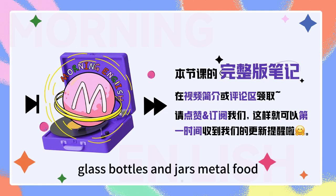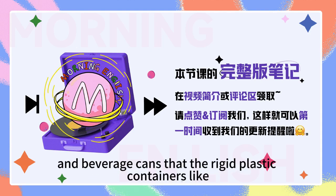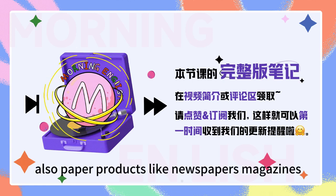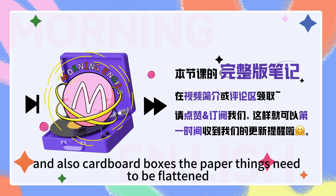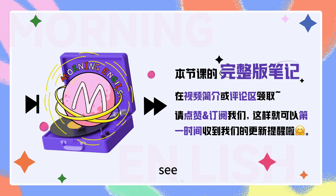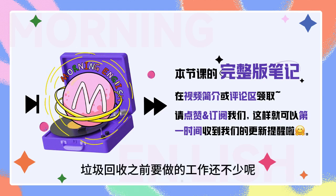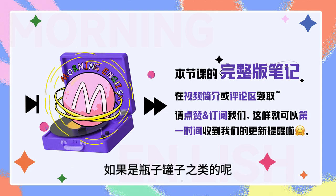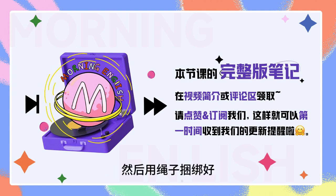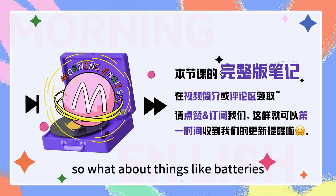Glass bottles and jars, metal food and beverage cans, the rigid plastic containers, and all these things must be washed first. Also, paper products like newspapers, magazines, flyers, and also cardboard boxes. The paper things need to be flattened as much as possible and tied together with string. I see. So what about things like batteries?